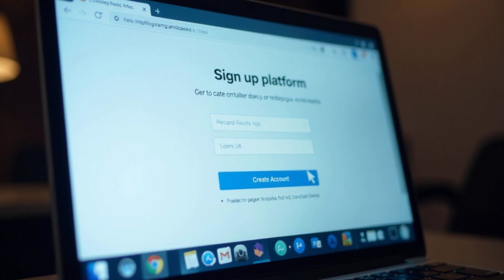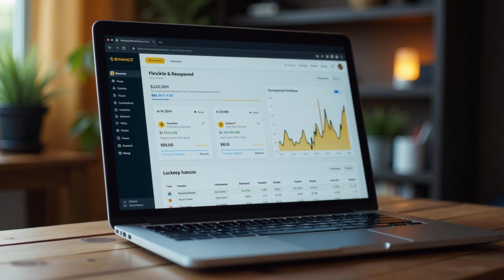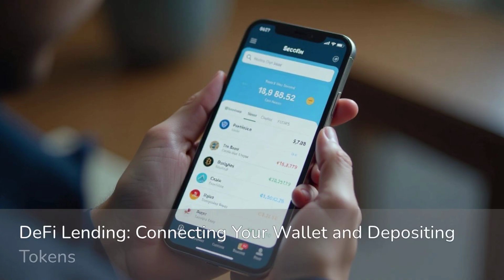Now let's talk about how to start lending. For centralized platforms, it's usually just a few steps: create an account, pass KYC verification, deposit your crypto, and choose a lending option. Binance Earn, for example, has flexible and locked products depending on how long you want to commit your funds. For DeFi lending, you'll need a Web3 wallet.